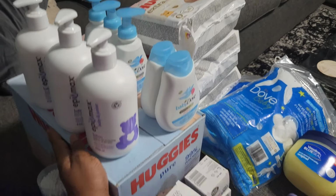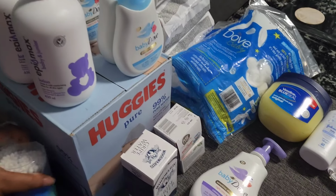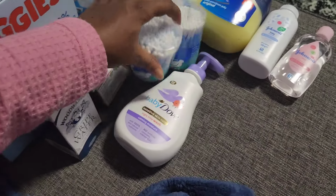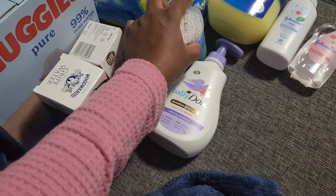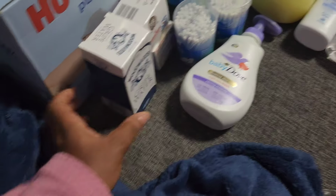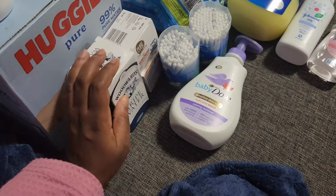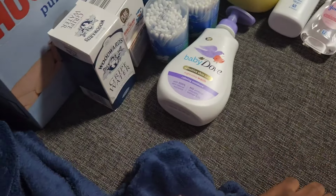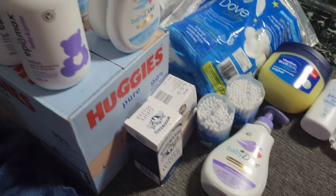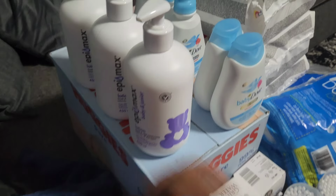Alright guys, so this is everything that was in the box and I'm happy that it was a complete delivery. Nothing was left out. Unfortunately though, there was something I wanted to buy and I forgot to add to my cart. I was cracking my brain trying to remember the whole time when I was ordering. And the moment I opened this box, I remembered exactly what it was that I didn't buy, thanks to pregnancy brain. So this is everything that I've bought for baby so far.